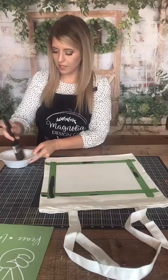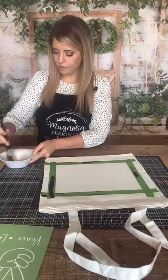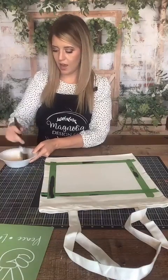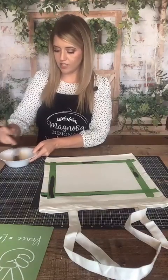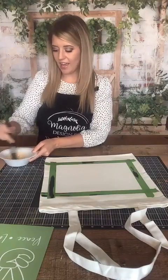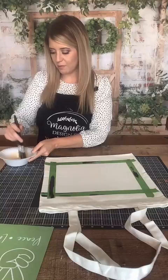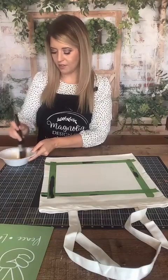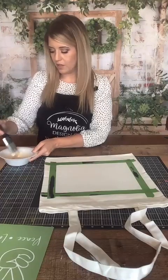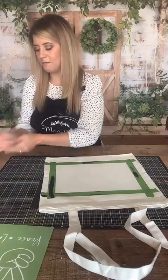All right, so now I'm just mixing the gold. And I picked the gold just to try to break it up just a little, because it's already white. I didn't want to use white. Last time I used gray, it looked okay, but we're going to experiment with that gold this time. Kind of the off color. I like it. Okay, so we have all three of ours mixed.